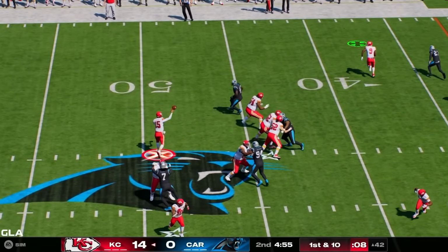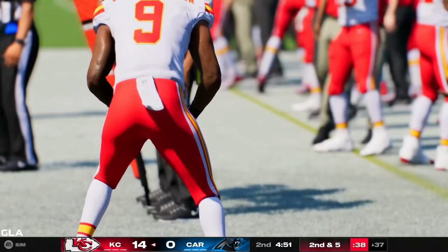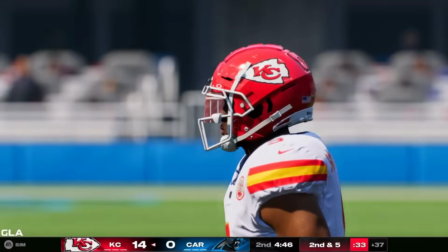Now on 1st down, he'll drop to throw it. Pass on the out route, caught by Smith-Schuster. So 5 yards here, 5 on the play, and it's 2nd down.